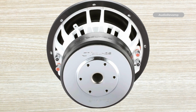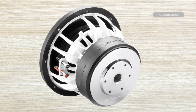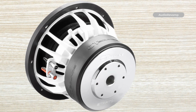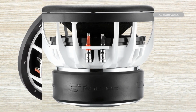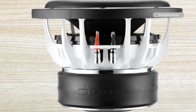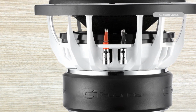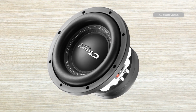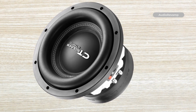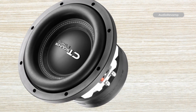What makes the Strato stand out is its ability to deliver competition-level performance while still being usable for daily driving. It's tuned for people who want loud, punchy bass that shakes the cabin, and it handles modern bass-heavy music like hip-hop, EDM, and trap with absolute authority. It's a fantastic choice for anyone who wants to feel the bass in their chest while still keeping the system reliable for daily use. The one drawback is that it requires a good amount of power and a solid enclosure to reach its full potential, but once set up correctly, it's a powerhouse that's totally worth the effort.